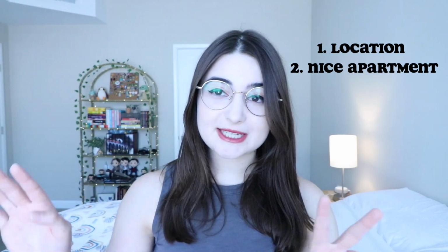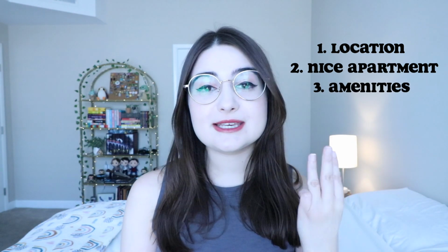Throughout apartment hunting, we realized that there was a give and take with 3 main things. 1 is location. 2 is an updated, really nice apartment, and 3 is amenities. So within our price range, we were finding apartments and apartment complexes that didn't have one of those 3 things. So there's a give and take, and especially with your first apartment, you're not gonna find everything that you ever wanted, especially if you're working on a pretty strict budget like we were.